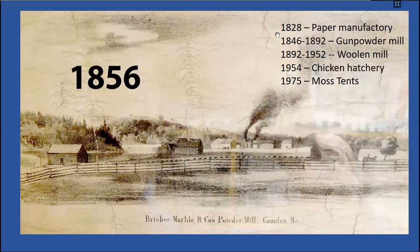But for the longest time, there was a gunpowder mill, and that's why we know it today as the Powder Mill Dam. So this is the Bisbee Marble and Company's powder mill.